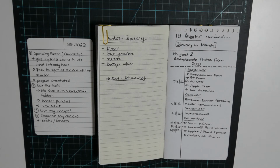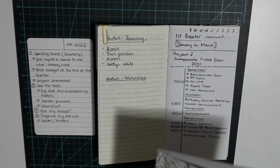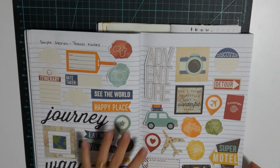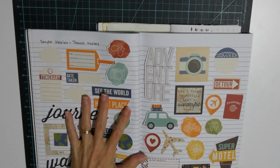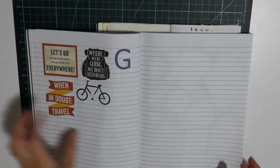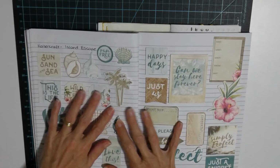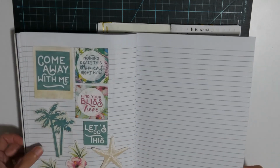Organising my die cuts and in books and binders. Yes, I did work on that this time around. This is my travel one. Once I've completed the project one where I was doing my holiday photos, I added my simple stories, travel notes, die cuts, the leftovers into this book. I also added the deep sea ones from Kaisercraft and also the Island Escape die cuts in as well.